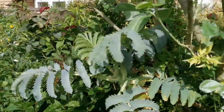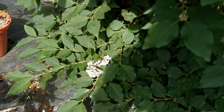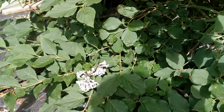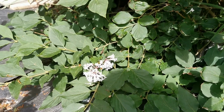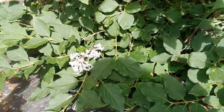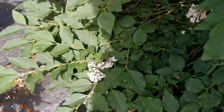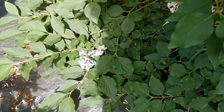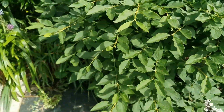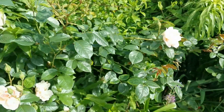Continuing here, I have almost at the end of bloom, but here I have still one nice flower spike of lilac Miss Kim. This is a Korean lilac, and in my opinion is one of the most fragrant, even more fragrant than many of the normal lilacs, Syringa vulgaris, you find in garden centers. It really has a scent that permeates the whole garden. Continuing here, I have a few roses.